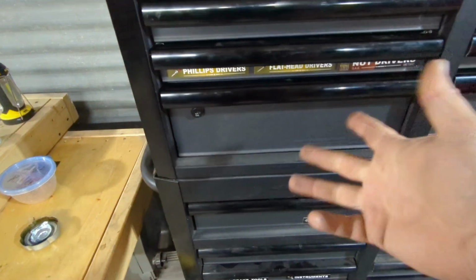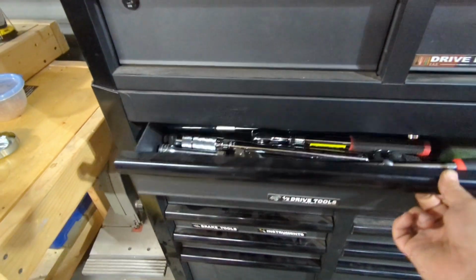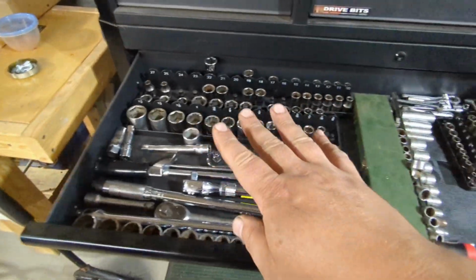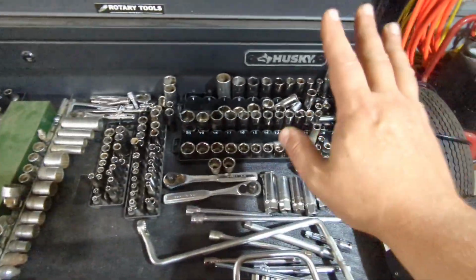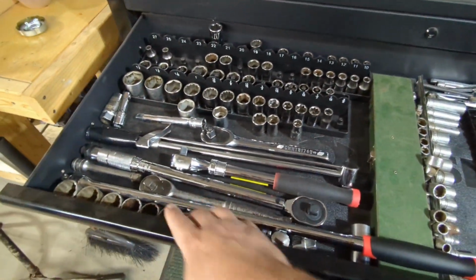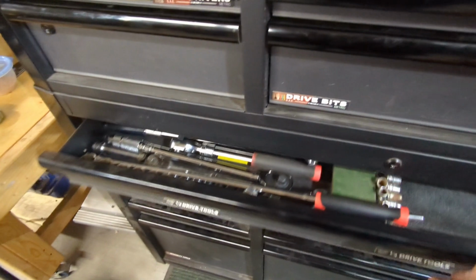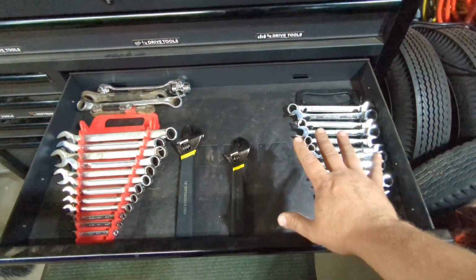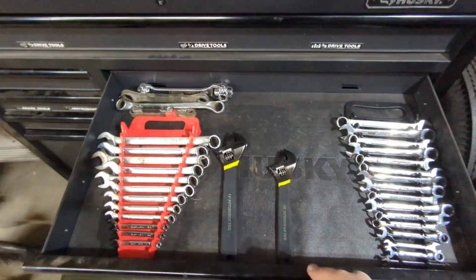That is a lockable drawer. I don't have anything in it really. Garbage, I think. So I did lay out my 1/2 inch, my 1/4, my 3/8. Some of these in here for my dad, so I've got duplicates. Got my wrenches. I have more than this, but they're not in here, and I'll show you why after a bit.